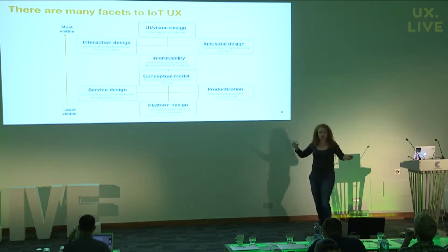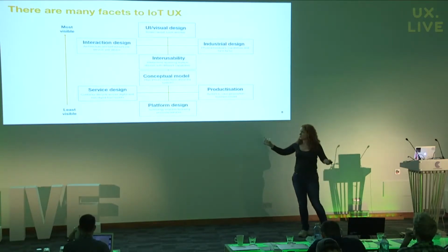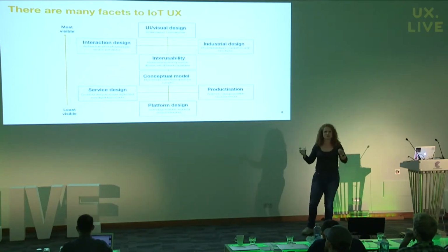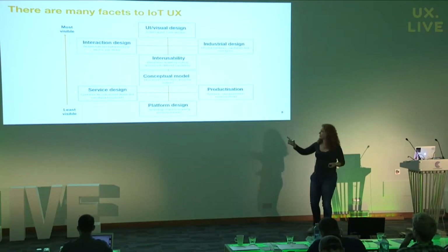And then you've got some broader, more strategic and technical issues. So services, so it might not just be about digital interactions. You might have to offer customers things like installation, things like support. You've got to offer those things over time. So you've got to think about that kind of experience.